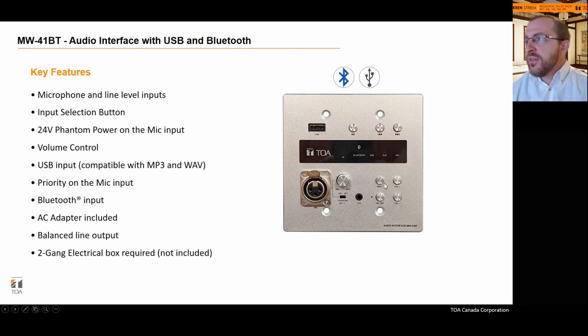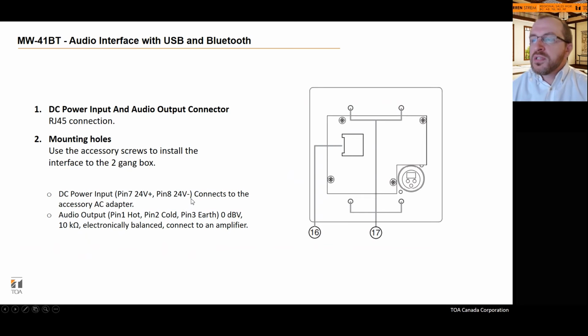As you can see here as well, there is an input button. That is how we select which input outside of the microphone. So whether we're selecting the USB or the Bluetooth or the line, that's your input selection button. Volume controls on there as well, on-off button, as you can see very easily. And then for the USB, we have the play and pause, of course, and back and forward controls, so you can scroll through the audio files that are on your USB stick. As I mentioned, of course, volume controls for whichever inputs happen to be live. We kind of hit on all of these. So then we also have the balance line output that connects on the back. We'll get into the connection here shortly, and this installs in a typical 2-gang electrical box.